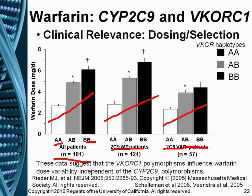We know that Asians require lower warfarin doses than the other races. The high prevalence of the A haplotype in Asians may explain their lower warfarin dose requirements than in the other races.